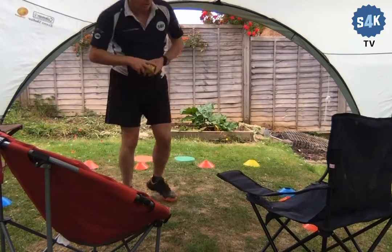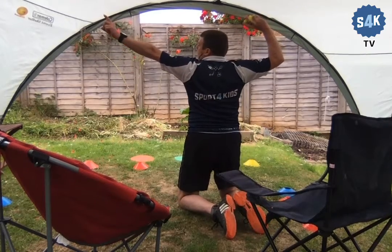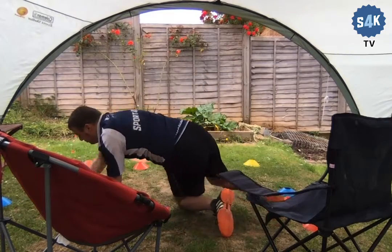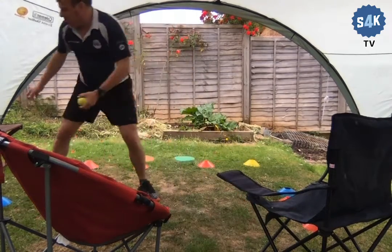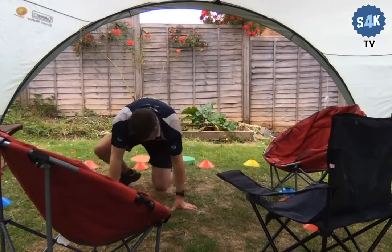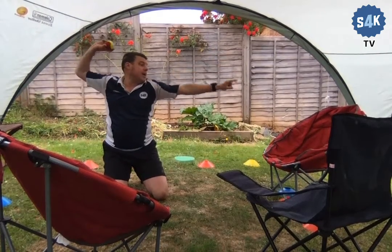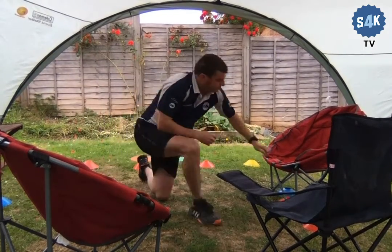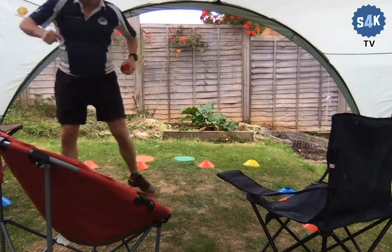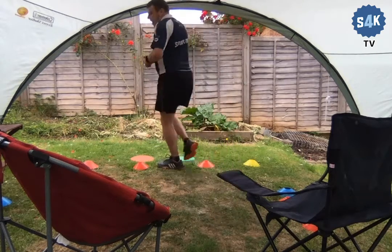Now sideways on, it looks like this. Okay. We're going to point to our target and throw. I'm going to do it this way as well. Get another chair so it doesn't run away. So sideways on, we're going to point to our target and throw. So let's keep practicing that and let's see how many times we can make it go yin, yang, let's go bang. Here we go then.